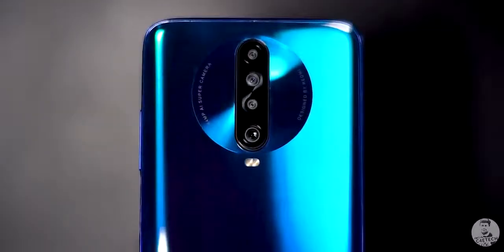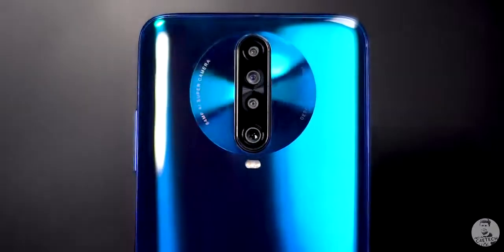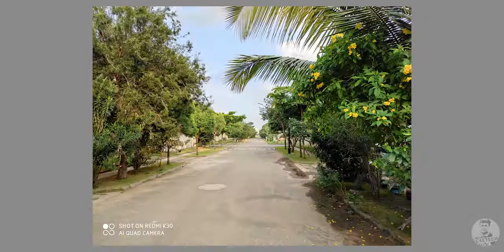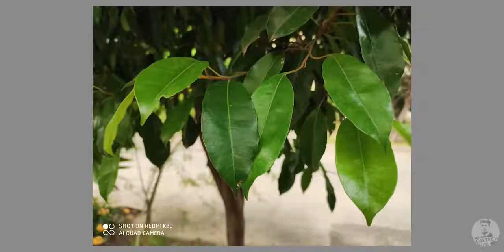Now talking about shooting images, the camera is also a major selling point of this phone. The primary sensor here is Sony's all-new 64 megapixel IMX686, and it comes paired with the f1.9 lens. In our testing, this sensor managed to capture sharp images with good dynamic range. Is it a drastic improvement over that IMX586 that everybody loved and we saw on a lot of phones? I wouldn't say so, but it's still an improvement nonetheless. And the primary camera's performance on the K30 was quite good.